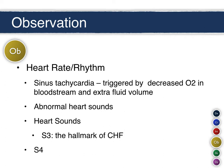Now, S4 is another heart sound that you can hear in heart failure. S4 heart sound is the sound of a non-compliant ventricle. Okay, so we hear these abnormal heart sounds, and you can actually use that, especially S3, as a measure of the patient's tolerance to your activity.